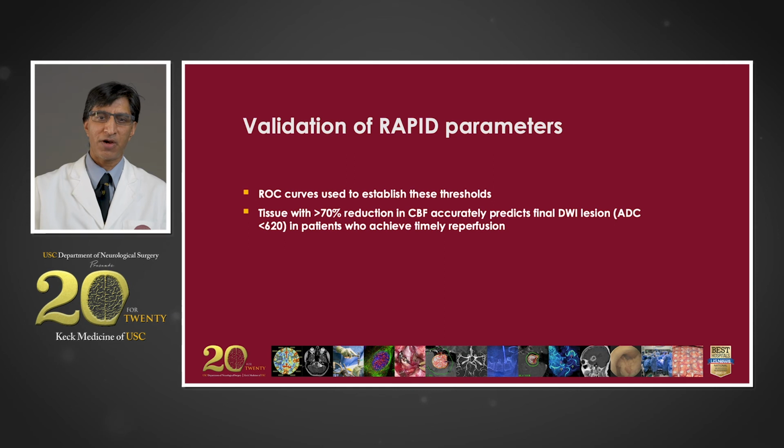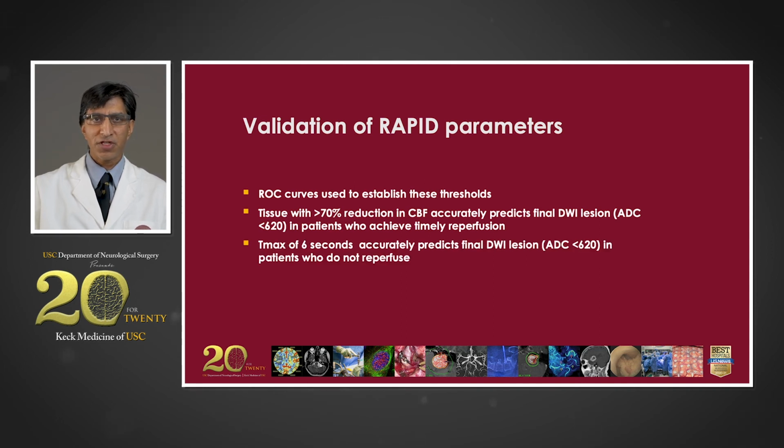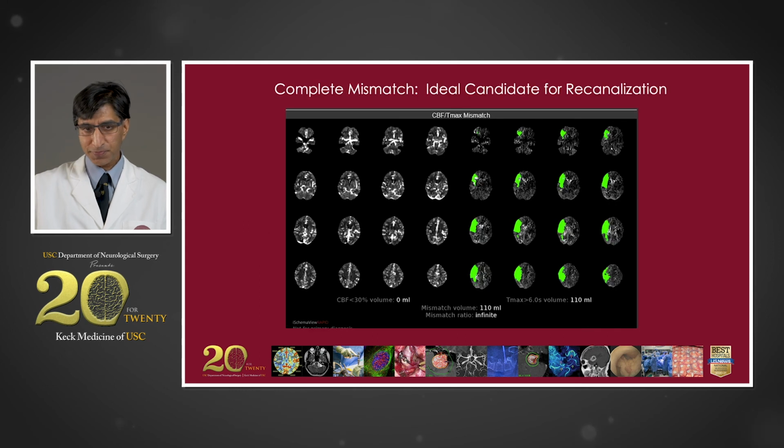by a subsequent MRI scan on a particular series called DWI, or diffusion-weighted imaging, for patients who do achieve timely reperfusion. Conversely, that tissue at risk depicted in the green map, where there's a Tmax of 6 seconds or more, accurately predicts what's going to happen and the degree of final stroke volume if the vessel does not get opened and there is no reperfusion.